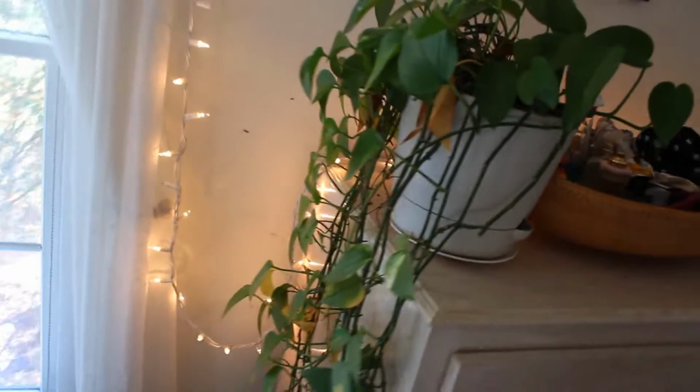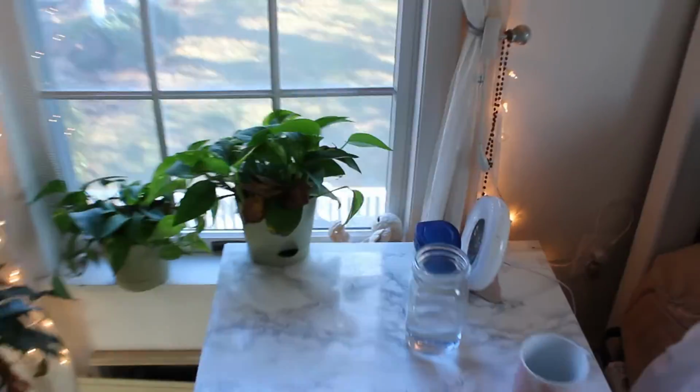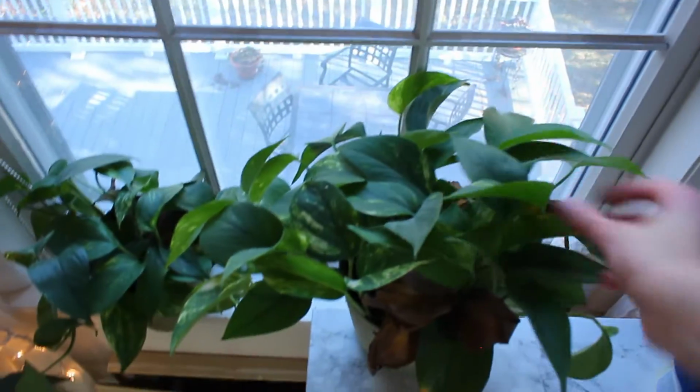And then here is my hanging plant. I love this. It adds such greenery. You'll actually see I had produced these plants from cuttings of that plant. So it's kind of dying because I haven't watered it, but that's pretty cool.